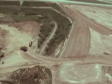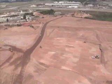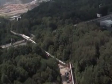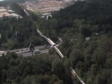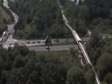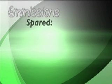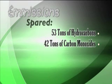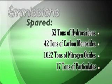Had the 17 million yards of fill been transferred by traditional dump trucks in the same time period, it would have required 1,650,000 round trips at 10 miles each, or 2,171 truck trips per day, 7 days per week for 25 months. Statistically, 87 vehicle accidents would likely have been associated with the 16,500,000 truck miles that were taken off the road. In addition to the added traffic congestion and accidents, the trucks would have emitted 53 tons of hydrocarbons, 42 tons of carbon monoxide, 1,022 tons of nitrogen oxides, and 17 tons of particulates into the air.